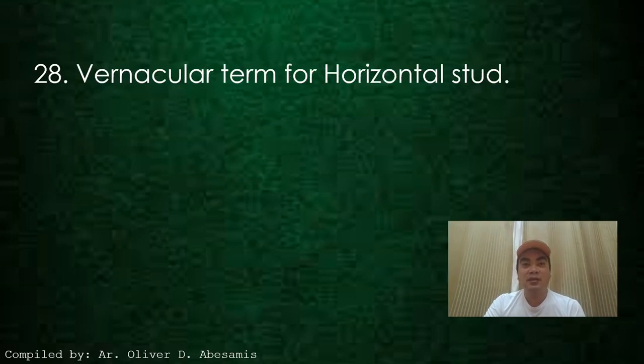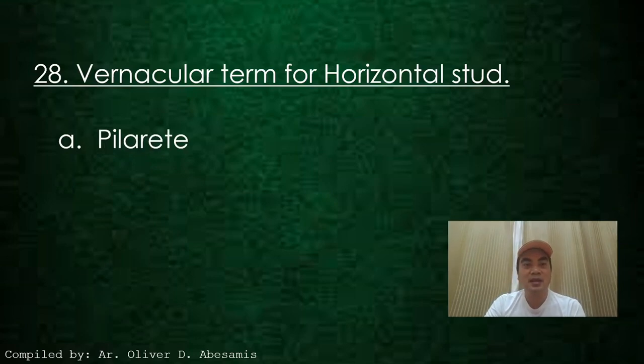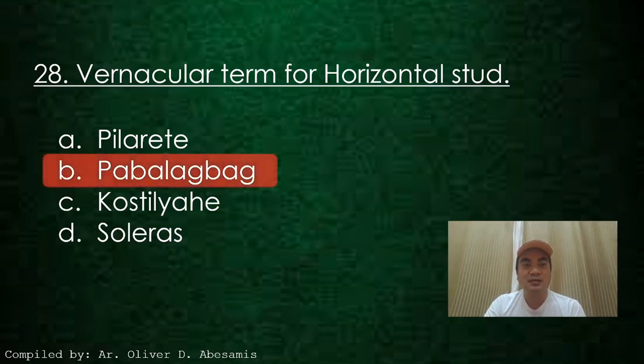28. Vernacular term for horizontal stud. A. Pilarete. B. Pabalagbag. C. Costillaje. D. Soleras. Answer. Rather, B. Pabalagbag.